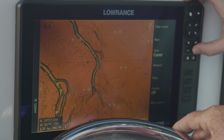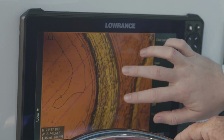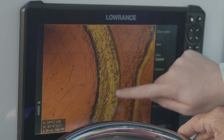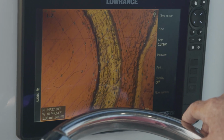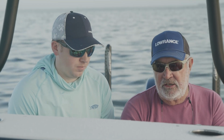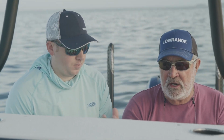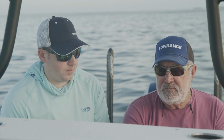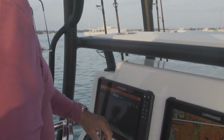Let's have a look at that, RT. Look how you're talking about how narrow this channel is. Right. You can see on this CMAP reveal chart, there is a very clear cut here, and if you get too far on either side, you're aground. You're going to be in trouble, right? Oh yeah, you're aground. So yeah, Matthew, the detail on this reveal chart is amazing. So it lets me run at low light. I can run early in the morning or even at night and follow my chart and get me there safely. Nice. Well, let's see how this works. Let's go.